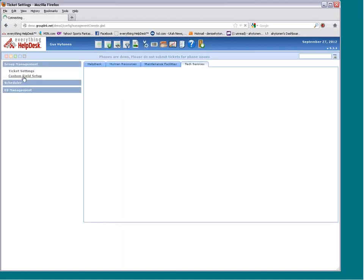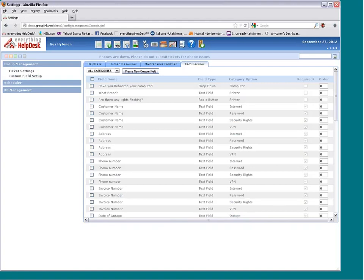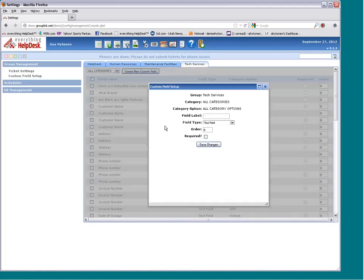If I come in here to custom fields, I don't want to show you how to build custom fields. I want to show you how easy it is to do. If I come in here, this is all categories. I could be more specific if I wanted, but let's say that I need to know like an office number. I type in what I want the field label to say. This may even be a question. You know, what is your office number? Text field, text area, drop down, different options, and I can even make it required, and I hit save. It's that easy to create a field within the ticket.